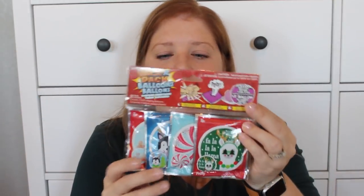Then my kids were making a comment the other day about the balloons that you hit. I don't remember what we were talking about, but they said, oh, you remember those balloons that you just hit and they pop open? I was like, yes. Then I saw them at the Dollar Tree. So I did go ahead and pick these up.